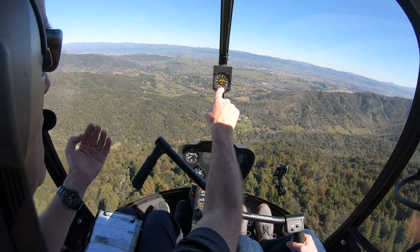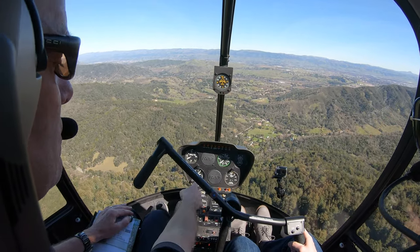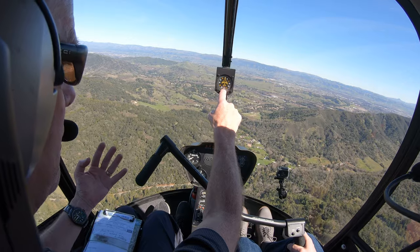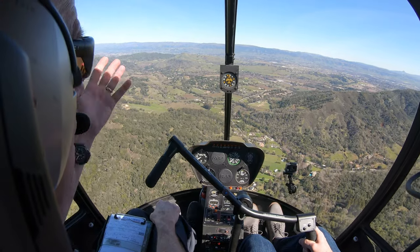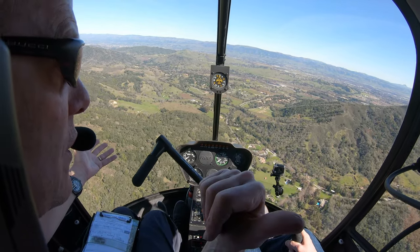So the call would be San Martin traffic, helicopter 90, correct. Now, where are we? Well, we're 6 miles south at, whatever you're at, 2,000. That's where we are at. Now, what do we want? We're inbound for landing. All right. And then we end with San Martin, because there's also Marina.